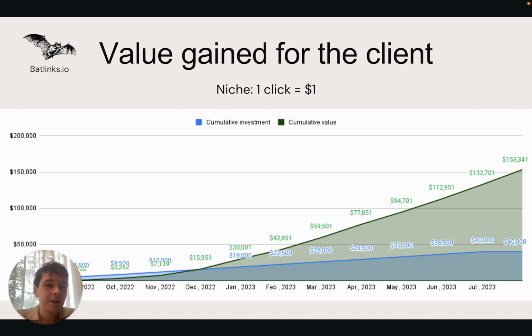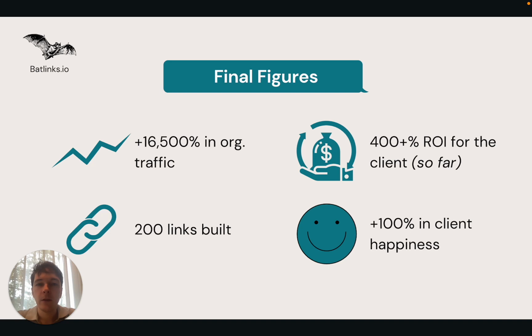So it's almost 4 times cheaper until now. But as they progress and move forward, the SEO value is still going to be there, even if they don't want to continue with us. Although right now they are still interested in continuing with us due to the success they had. But that's the potential of SEO and what SEO can do for you if you know what you're doing with link building. And here are the final figures.